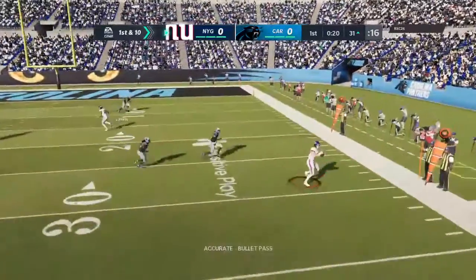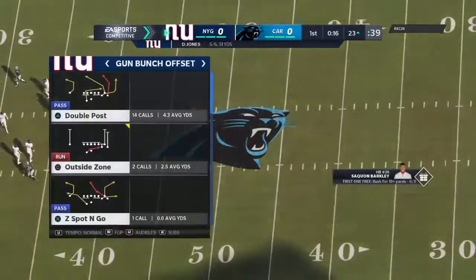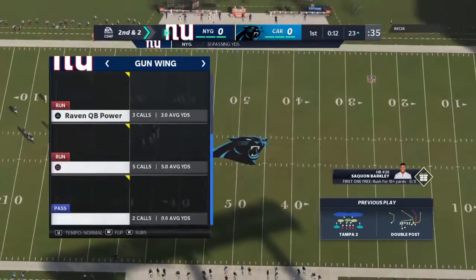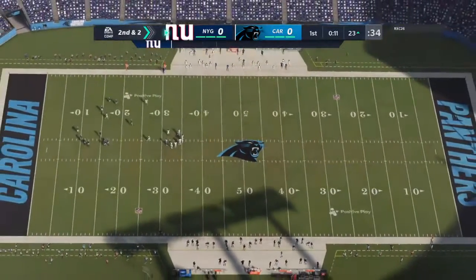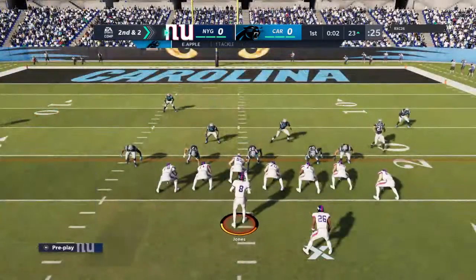From the gun, Jones. Open man right side is Ingram. And the result here, a pickup of 8. Leaves him with 2 to go on 2nd down. 8 yards. A good pickup there. 8 yards on the first down completion at the Panthers' 23-yard line.